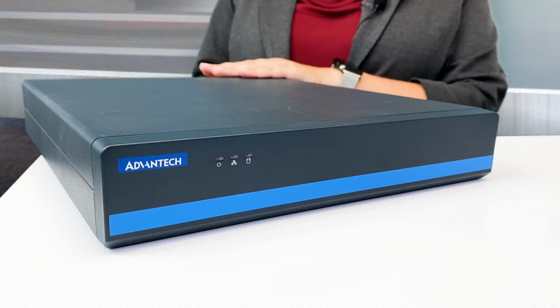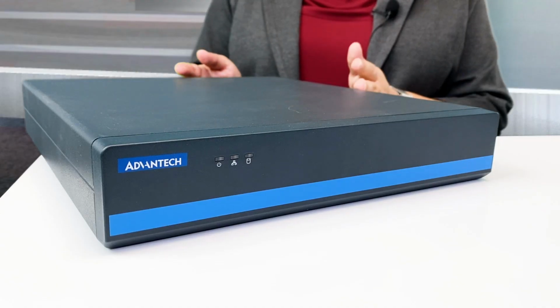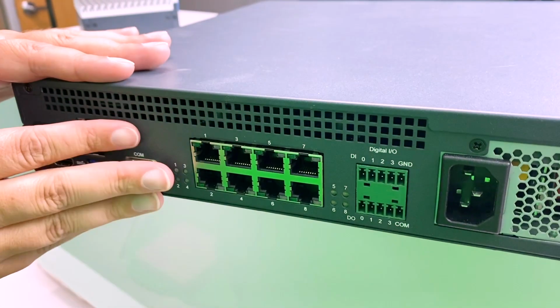Over here we have the MIC 700 IVA series, which is best suited for AI video analysis. Because it has up to 8 PoE ports, it can be used for real-time applications like traffic monitoring for self-adapting traffic signals and video surveillance analysis in airports or large retail stores.